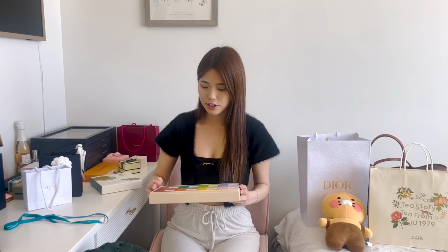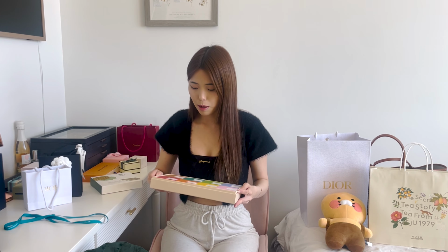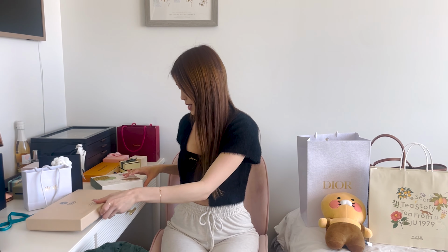But Jeju, the island itself, is so beautiful and has such a rich cultivation of different fruits and plants and flowers, and they're very, very famous for a couple of different things. So this tea brand kind of encapsulates all of those wonderful flavors and puts them into tea, which is a lovely gift to give to somebody.